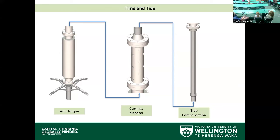Above that, you see a weighted collar. That's basically a 400 kilo lump of lead and steel, just to ensure that it stays firmly contacted with the sea floor. We weren't cementing in either, which is another thing. It's not that typical, partly also to make the drilling operation a lot simpler. So we were just relying on the pipe itself to seal with what we were hoping was relatively competent material we're drilling into. And then just above that anti-torque, you've got the cuttings disposal. So that's a ported collar. Basically, all the chips and all the material will hopefully exit the system at that point.